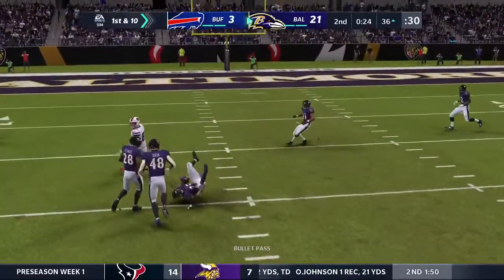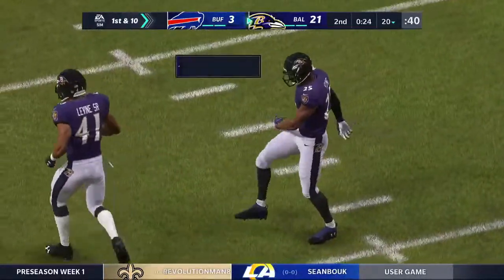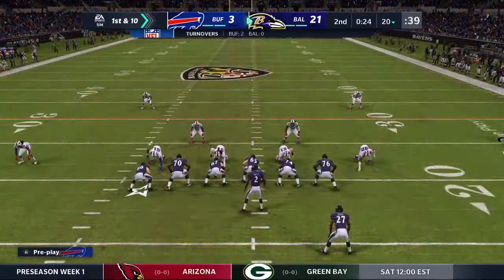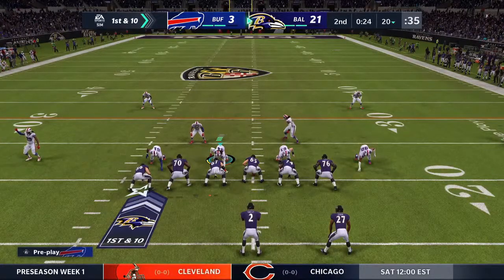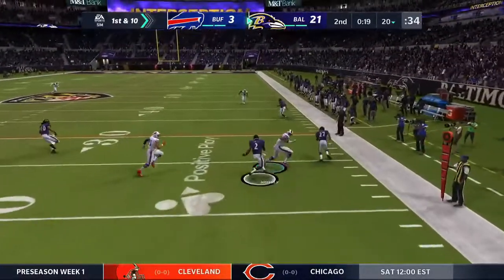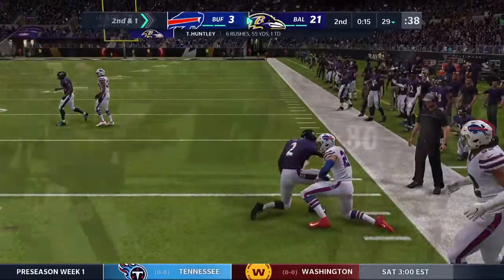A 50-50 ball here, and it's intercepted. Picked off by Tavon Young. And a big turnover there as his guys will get the football back. Second straight drive now here, Charles, that have ended with an interception. And I just wonder, because I don't think it's going to rattle him necessarily, but I also wonder if it's going to unnerve him a little bit. Does it lead to another one, or does he find a way to pull it together and become sharp again?